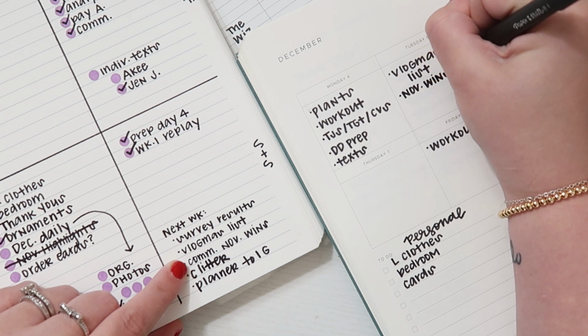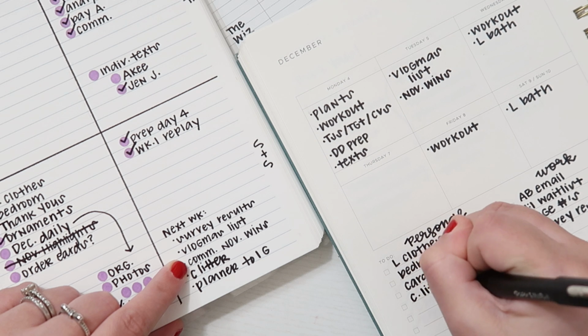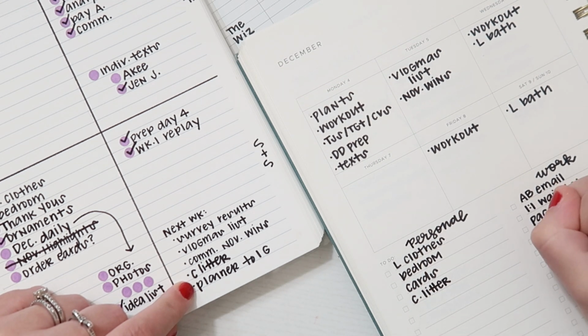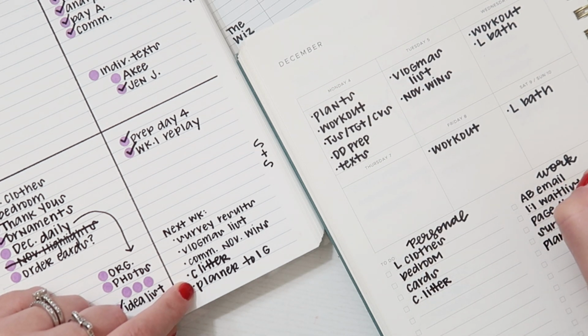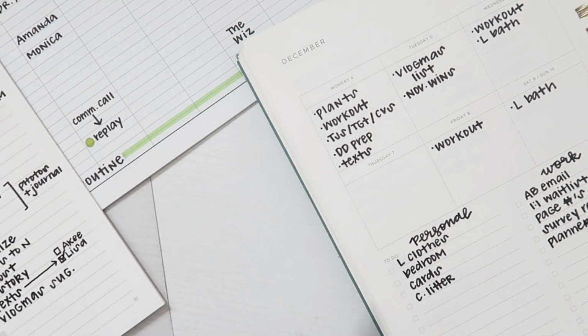We'll see. Charlie's litter. I really want to get it out of my office, but it's also not pressing. I don't know what that is. Planner to Instagram. Okay, well I'm copying it over and hoping that comes to me. Okay, that list is moved.